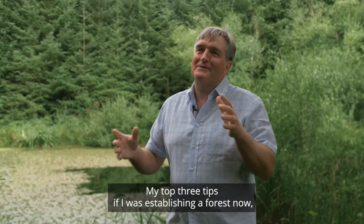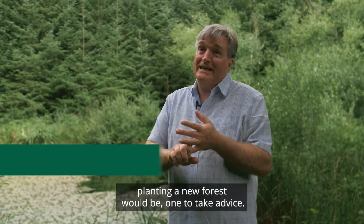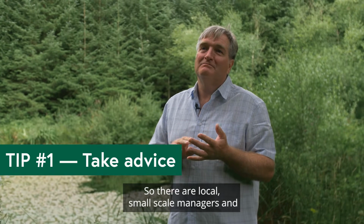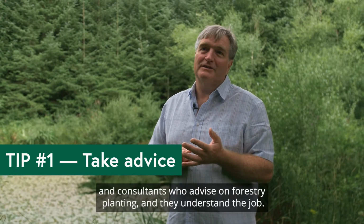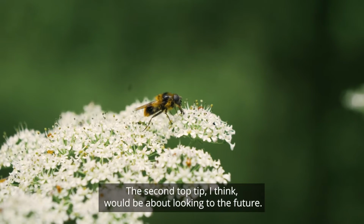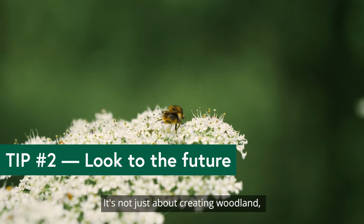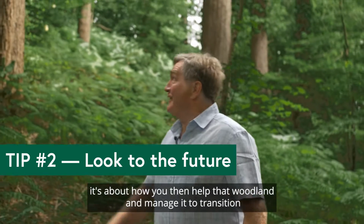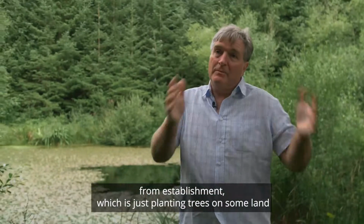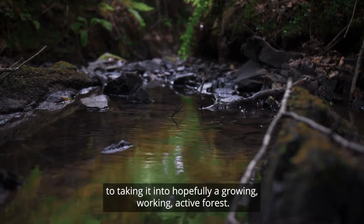My top 3 tips if I was establishing a forest now, planting a new forest, would be, 1, to take advice. There are local small-scale managers and consultants who advise on forestry planting, and they understand the job. The second top tip, I think, would be about looking to the future. It's not just about creating woodland, it's about how you then help that woodland and manage it to transition from establishment, which is just planting trees on some land, to taking it into hopefully a growing, working, active forest.